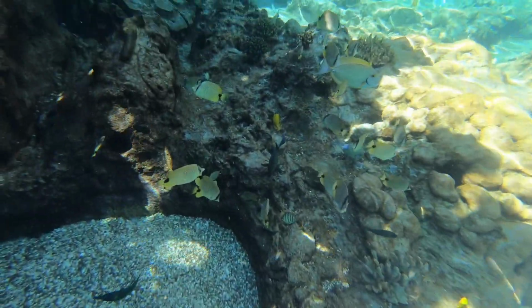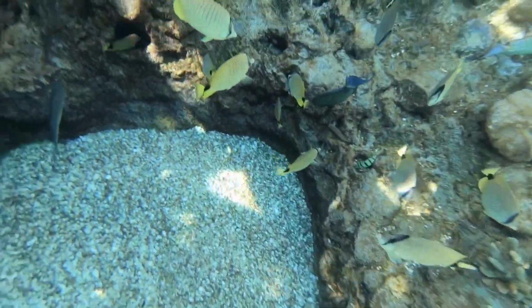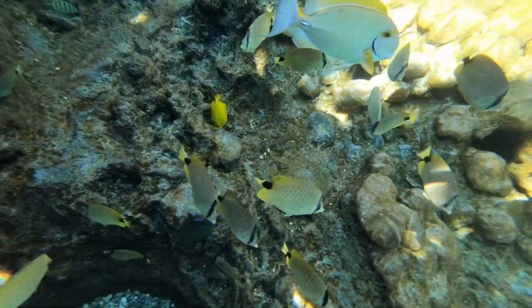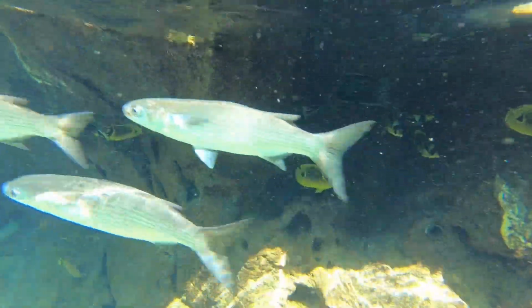Do note that it's salt water like we mentioned before, so try not to get too much in your mouth. Other than that, there are so many amazing fish. It's very clear water. It's very easy to spot fish and see their details, so it's a lot of fun.